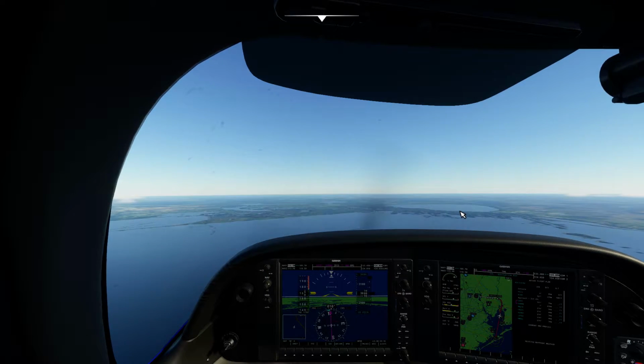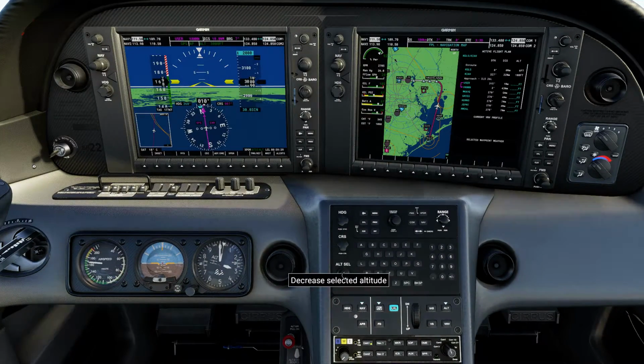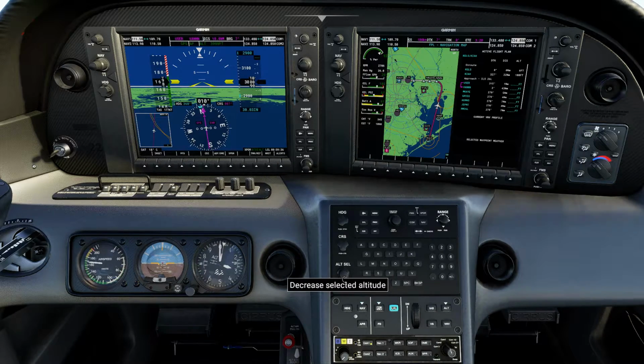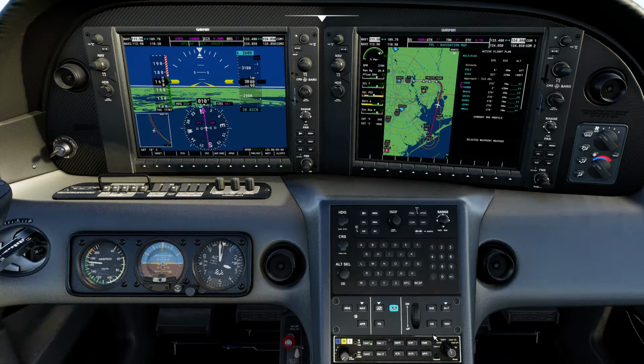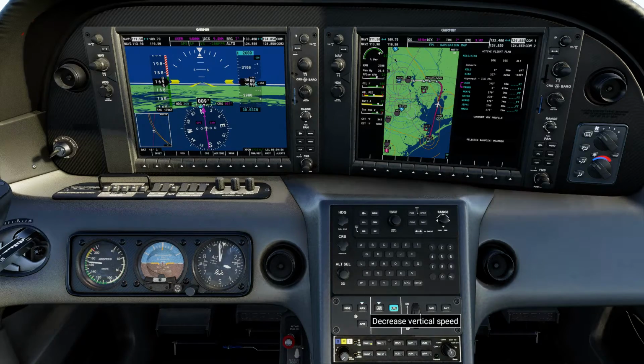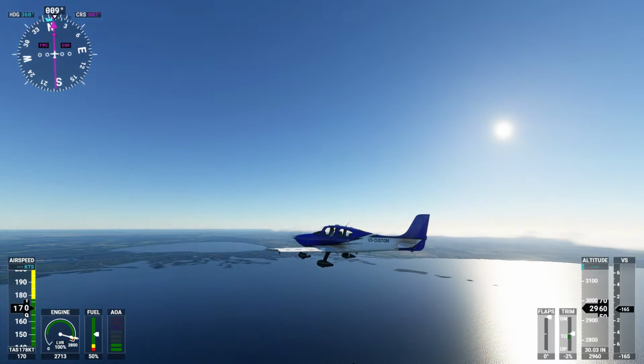To 2,600 feet. You have to scroll on the little knob for hundreds, and the larger area there will give you thousands. So now we're going to go down, turn on vertical speed mode, we'll descend to 2,600. See the ground a little bit better and get ready for our localizer and approach.